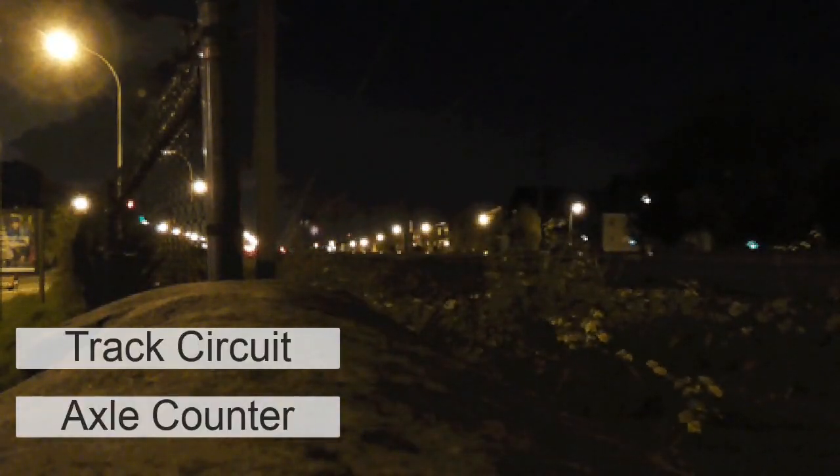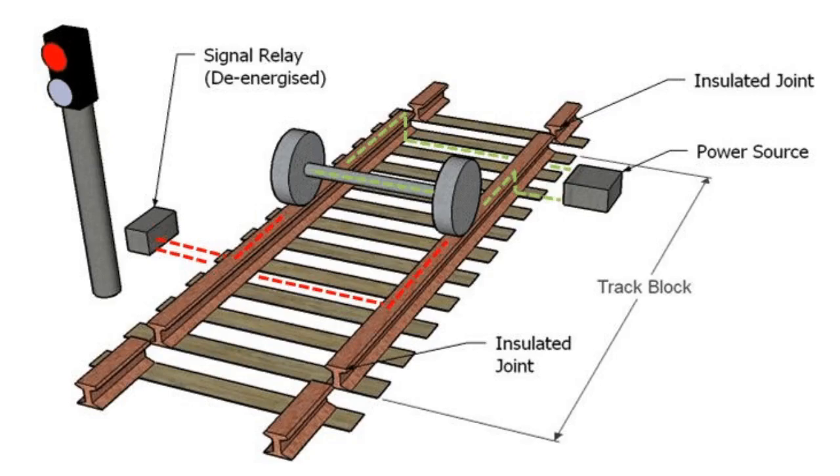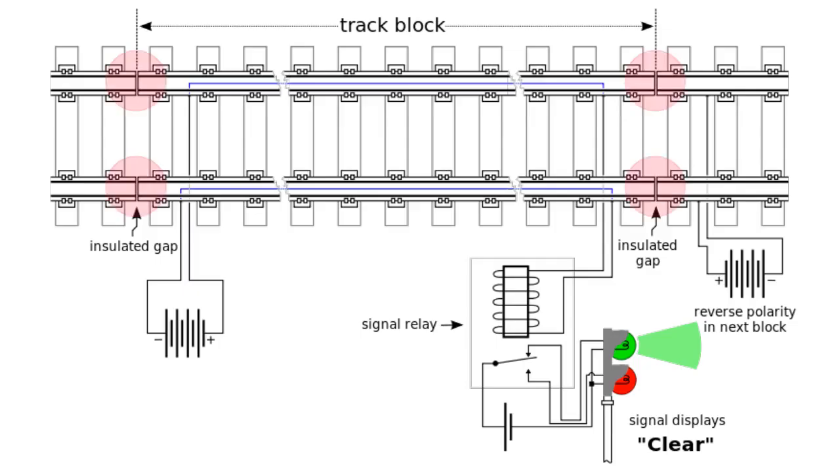Let's talk about them. For track circuit. A lot of railway operators use track circuits to determine which sections of track are occupied by trains. These devices have been in use since 1872. The rails at either end of each section are electrically isolated from the next section, and an electrical current is fed to both running rails at one end.